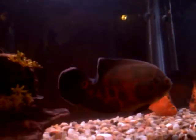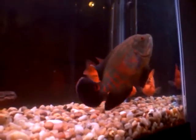I'm waiting for the Jack Dempsey to get bigger so he gets some more personality to him and comes out a little bit more. But this guy's still my favorite.